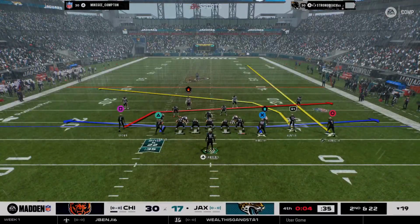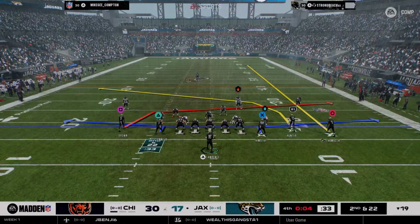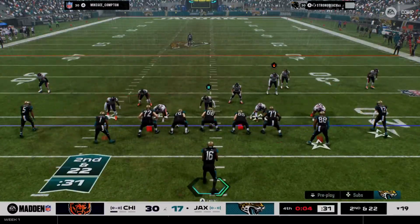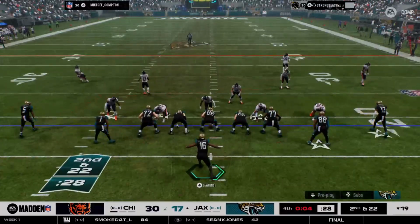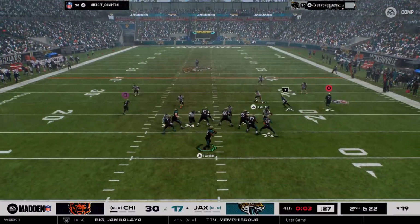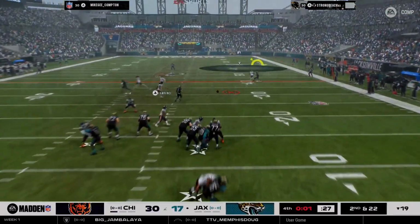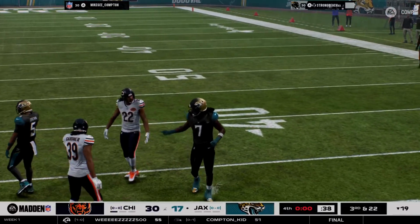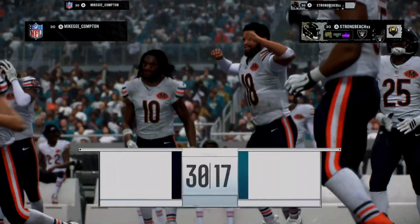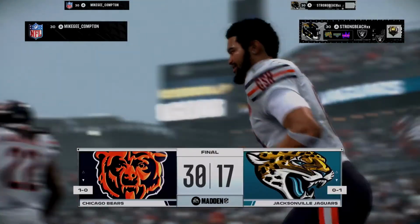Go. 60 Eagles. One final shot here. And that last pass falls incomplete as this game comes to a close. So the Bears take this one on the road.